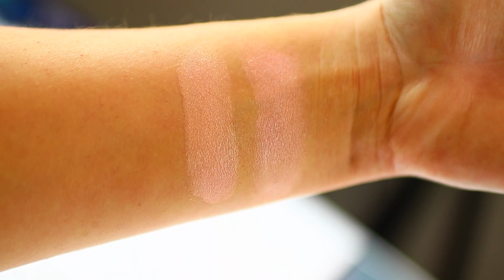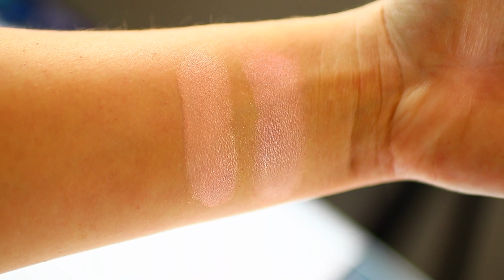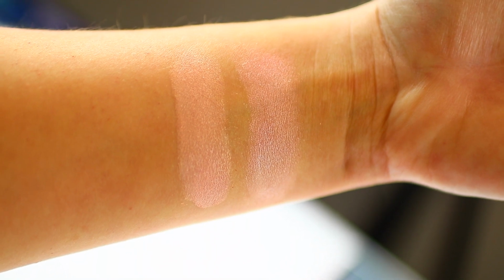The next one I'm going to compare is Rose Quartz versus Pink Pyrite. When you look at Rose Quartz in the pan versus Pink Pyrite in the palette, it looks very, very close, but when you swatch them, the Rose Quartz is definitely more of a wearable shade with a pale rose kind of overall color, and then you have the white gold undertone, whereas the Pink Pyrite is definitely a purple shift. Pink Pyrite, which is in the new highlighting palette, is definitely more of a holographic finish that is trendy right now. So it still has fun looks and things like that, but Rose Quartz is definitely more subtle and meant for everyday use, in my opinion.